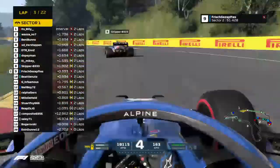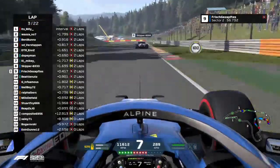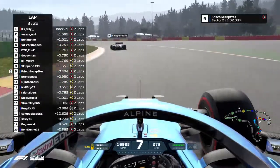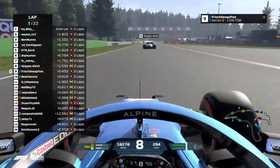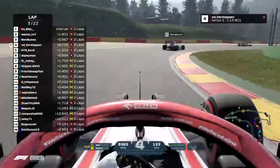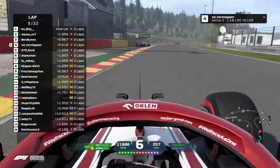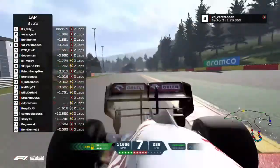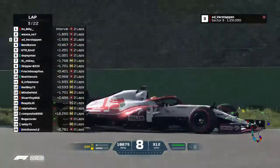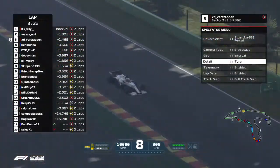Let's take a look at the two Alpines there. Still battling actually. Pilatus has soft tires, so he should be quicker than Skipper, so maybe team orders on Alpine? Also Verstappen closing in on Benny Bruno. Whoa, Benny Bruno! Big moment there! And the winner is Verstappen there. Benny Bruno drops down to P4. Verstappen has a good few laps.